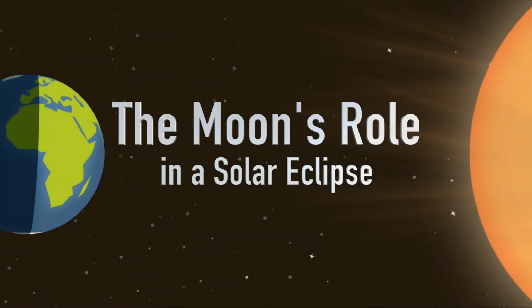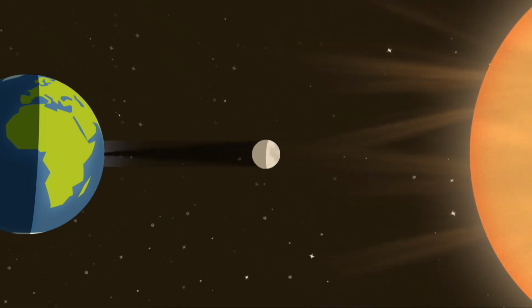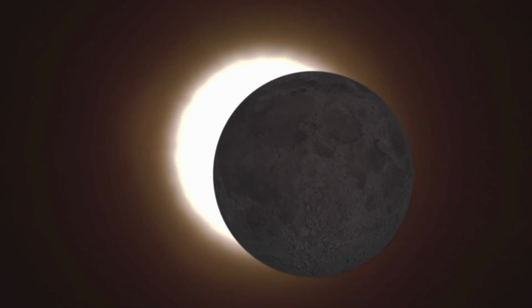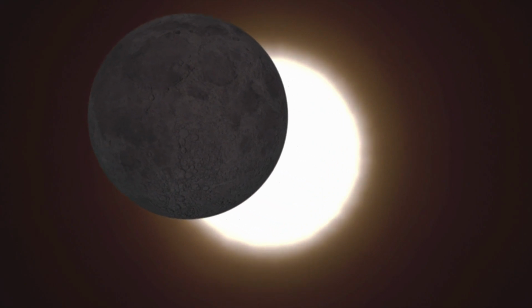A solar eclipse occurs when the moon moves between the Earth and the sun, blocks the sun's light, and casts a shadow on the Earth. When the moon completely covers the bright disk of the sun, that's a total solar eclipse, and it happens roughly every year and a half somewhere on Earth.